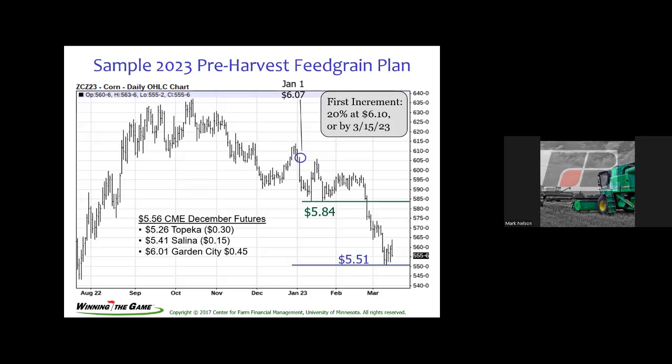So how are we progressing on our feed grain plan? We haven't priced anything at this point. January 1, we were at 607. And as you can see from the chart, we have never traded at that level since. We did get up there at 605, 606, maybe for a high. We had a target of 610. So at that point in time, we didn't do anything. We are at 315 today.